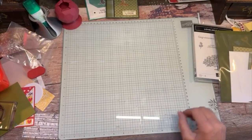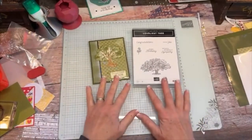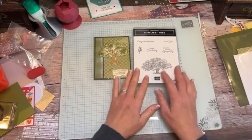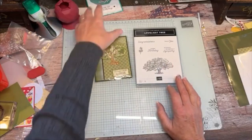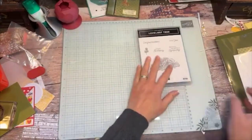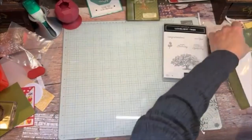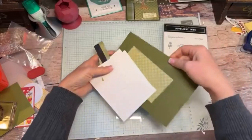But what I chose to use instead is Loveliest Tree. It's got a different feel. But again, I'm a tree girl, so I thought it would be kind of fun to use this one in lieu of the Twisted in Time. So I am making this card subbed with this stamp set. So let's go forward. Good morning, Sharon. Nice to have you along as well.